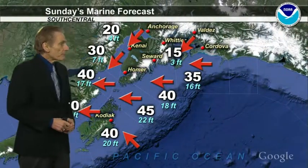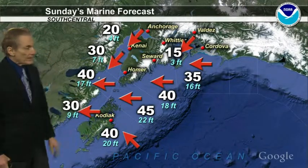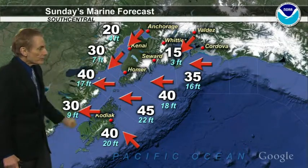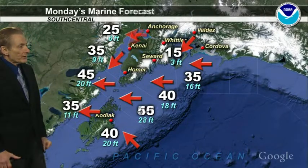And then for tomorrow, North Gulf Coast, gales out all the way down across Kodiak Island. Easterlies 20 knots from northern Cook Inlet, or 15 to 20 knots, as high as 40 knots in the Kamishak Bay area, maybe 30 for Shelikof Strait.